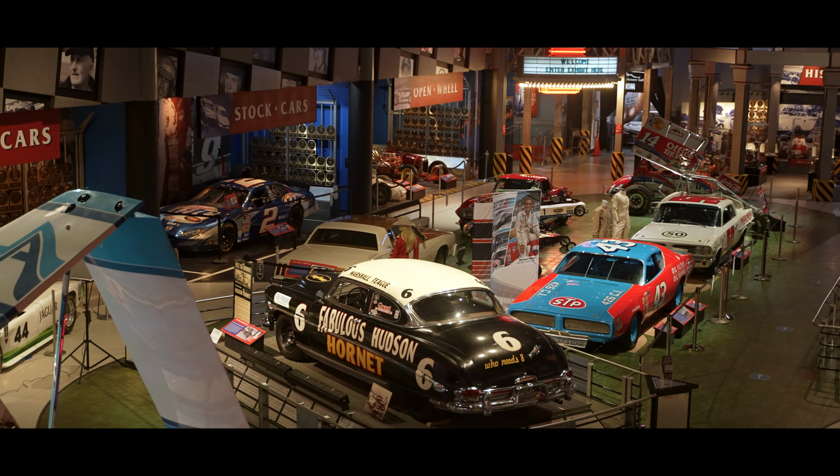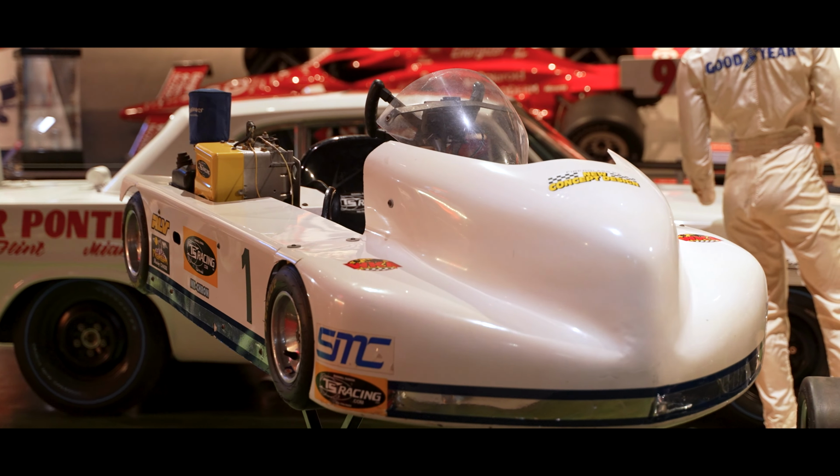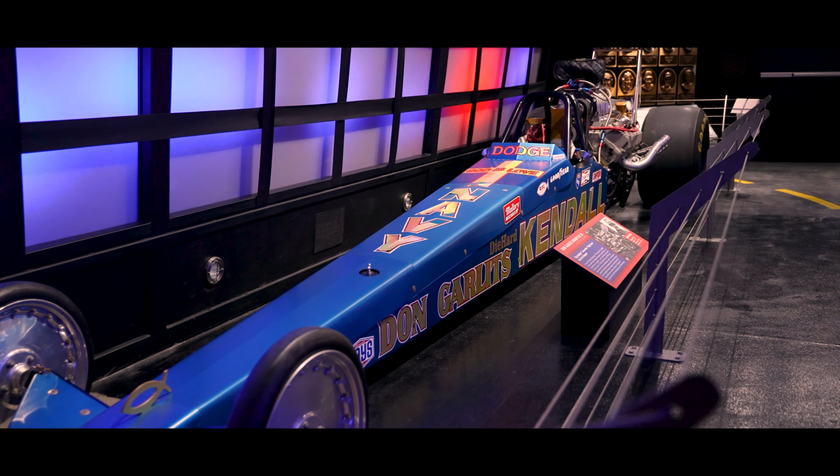We normally have in excess of 40 vehicles on display at any one time, and they range from powerboats to motorcycles to go-karts, drag racing cars. We represent all forms of motorsports here, so we try to keep a little sampling of everything.